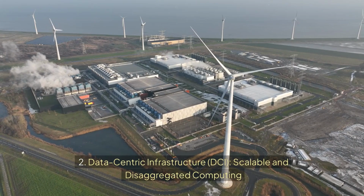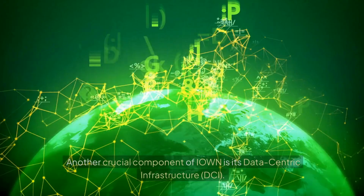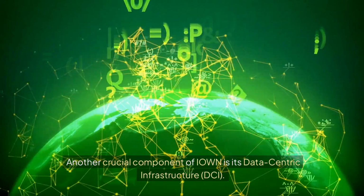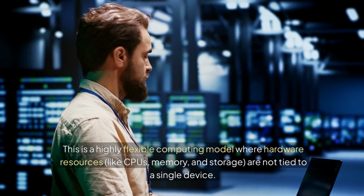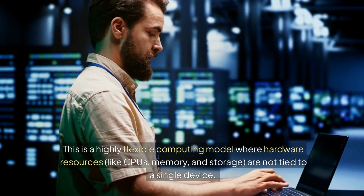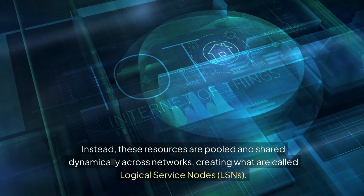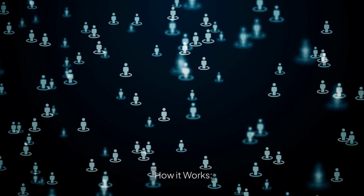2. Data-centric infrastructure, DCI. Scalable and disaggregated computing. Another crucial component of I.O.W.N is its data-centric infrastructure, DCI. This is a highly flexible computing model where hardware resources, like CPUs, memory, and storage, are not tied to a single device. Instead, these resources are pooled and shared dynamically across networks, creating what are called logical service nodes, LSNs.